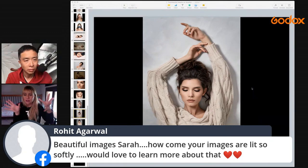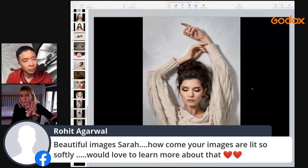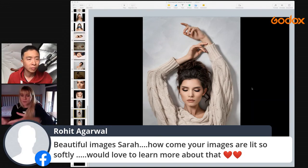So if you think of the softbox as being like a Photoshop brush on a very, very high softness, what you're doing is you're painting and you have the beam going past the model, called feathering. What you've got is the softest part of the light just kissing the face, which is what gives that softness. And of course, I love to shoot at F2 and sometimes F1.4 if I can, so that helps as well.